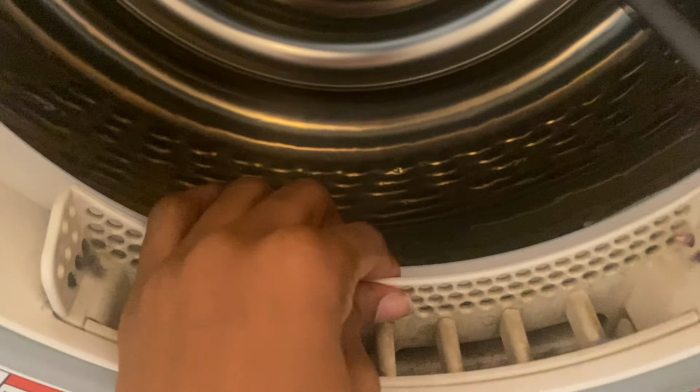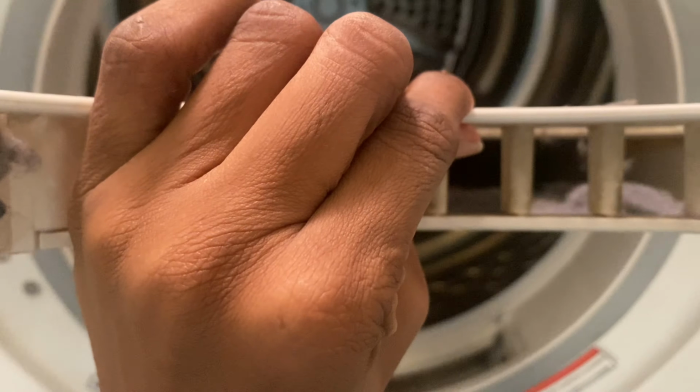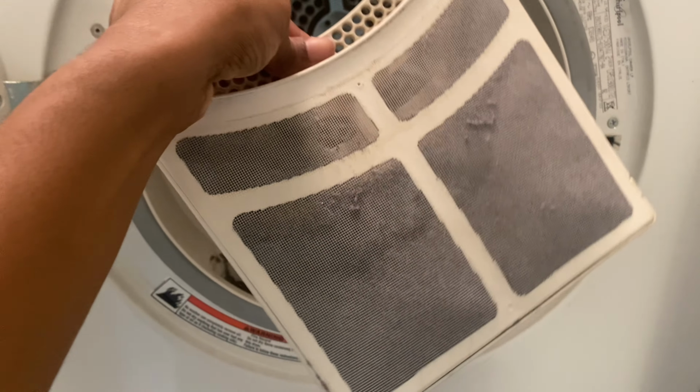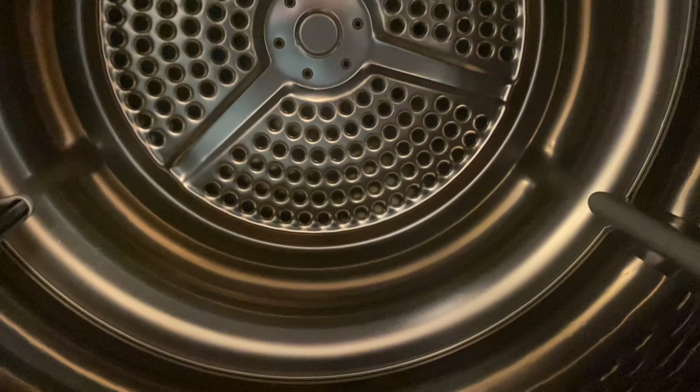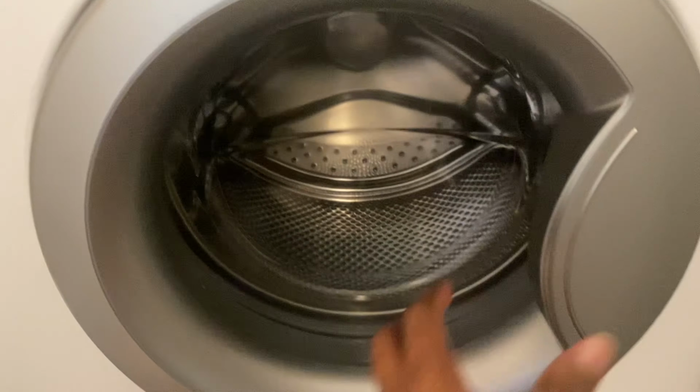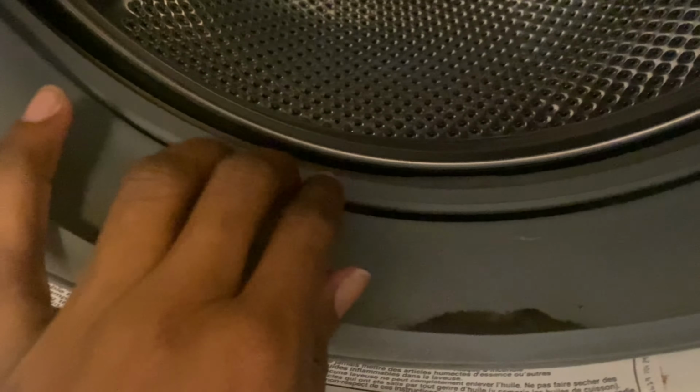This area here needs to be cleaned. I know usually the filter, see? So this definitely needs to be cleaned as well. Ugh. And inside here is usually pretty clean. And then in here, the rubber can get pretty dirty. Oh my goodness, you see that?